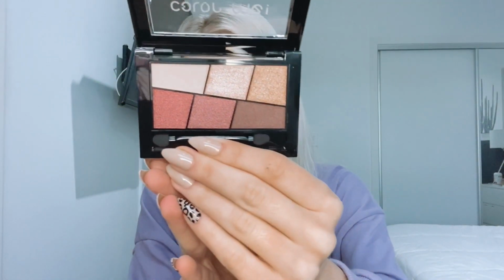Oh, we've got a cute little eyeshadow palette that I'm gonna open. The Miniso Color Me eyeshadow palette in, I don't think it has a shade, but it's got a number 6 on it. Oh my god, it's beautiful shimmers. Isn't that stunning?